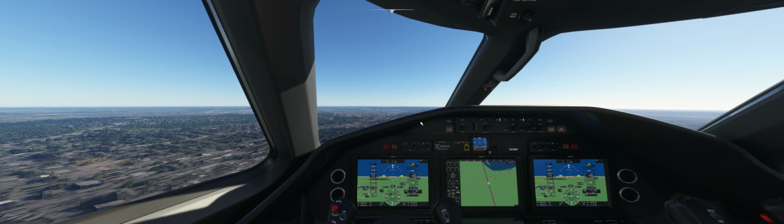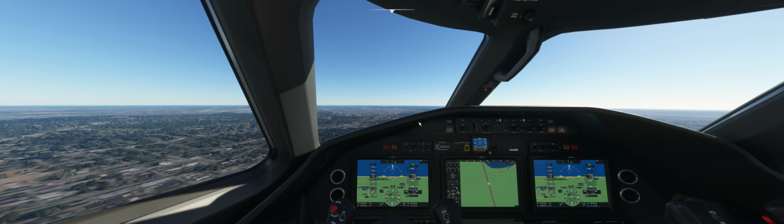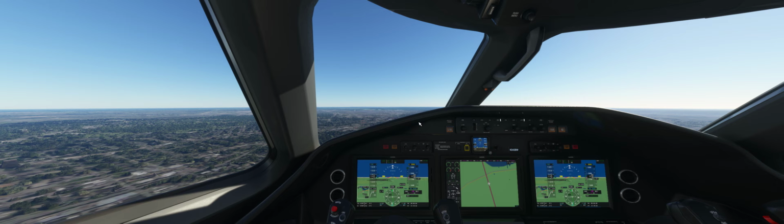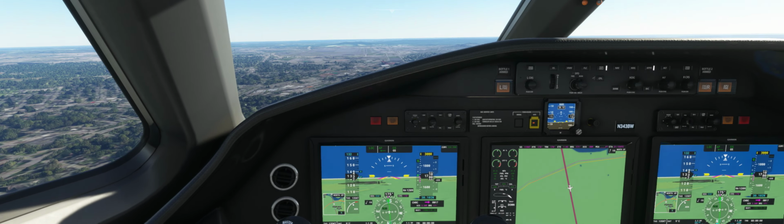Airspeed's good. Full flaps, gear down. Properly configured, stabilized. Remain on the glide slope. RA showing us 1200 AGL.